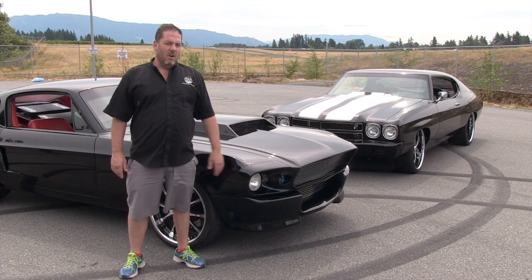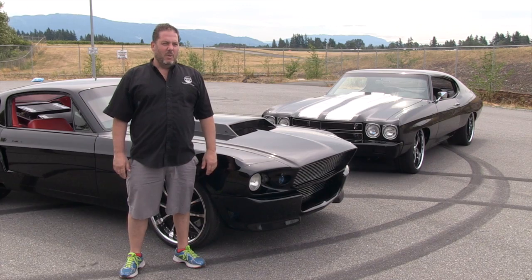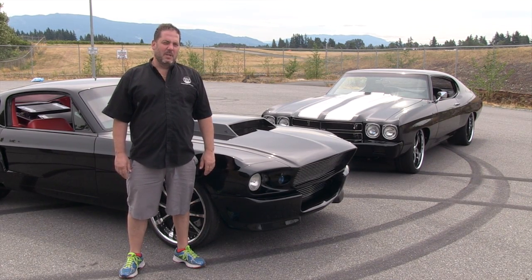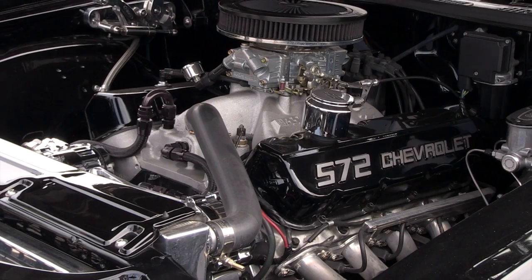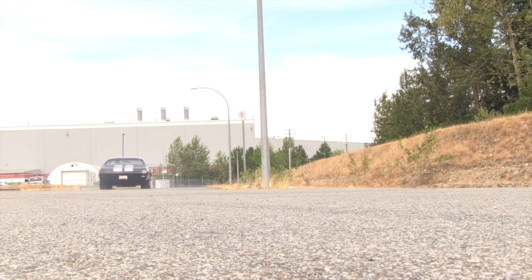These cars here are what we consider our supercar status. This is where we get to be creative and get to spend a lot of money to build somebody's dream. This is a 1970 Chevelle with a 572 with a 6-speed TCI transmission, a very fast car, 0 to 60 in roughly 3.5 seconds.